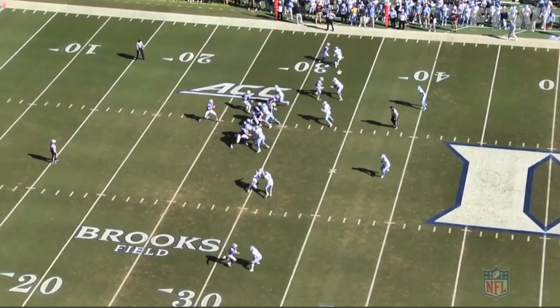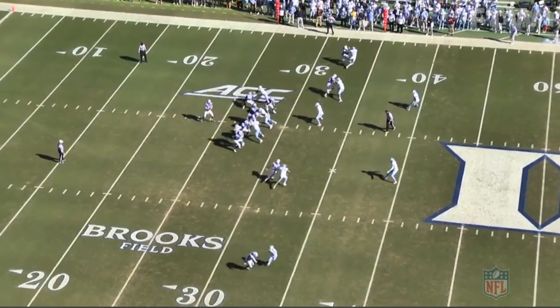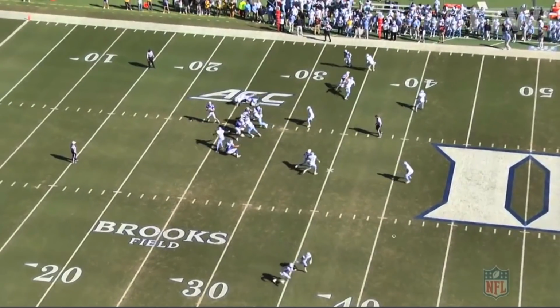Again, he looks to his left first. He sees they're covered, and he's already working. You can already see his eyes working back this way. He checks this receiver first. He's covered too, and the safety is working over the top. So that's a no-go, and he works back here. Does this all in a matter of seconds, and right here he's already ready to throw.